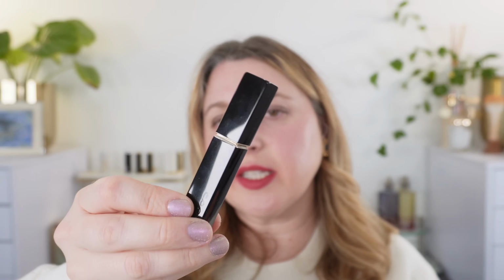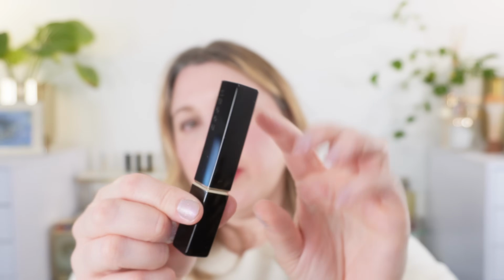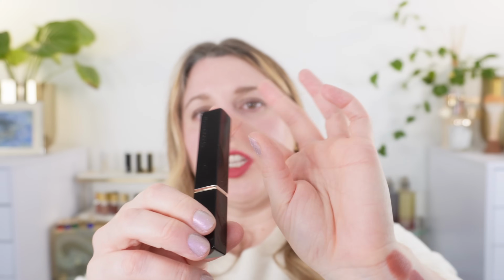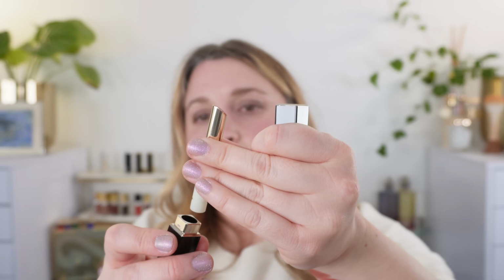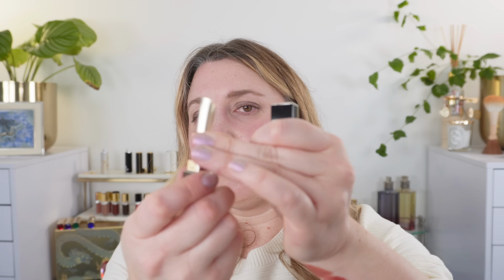So I talked about the new SUQQU Velvet Fit lipsticks a little bit in the SUQQU Spring video. I'll leave that link down below. This is the packaging for the new Velvet Fit lipstick. So we have slim style packaging here, SUQQU logo on top, and these are refillable. So you can use the refills completely on their own, and that's what I'll be doing today to show you. We do have everything labeled down there, but it fits below the refill.